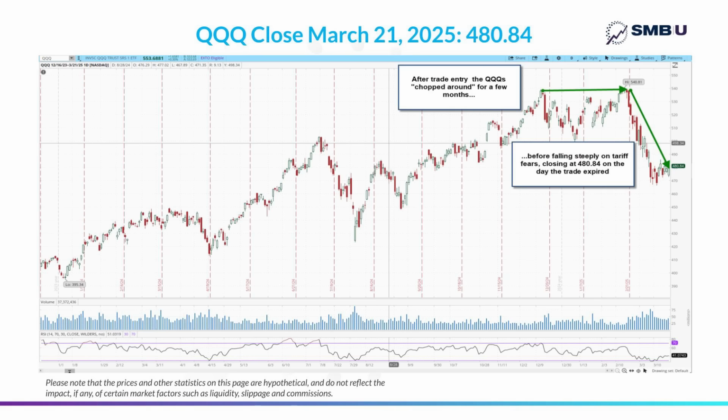Okay, so now we've entered our positions and we've collected the $53. So let's move to the day the trade expires 3 months later to see how the trade turns out at that point. And as you can see, after an initial period of chopping around in a tight range, the QQQ began to sell off in mid-February as the fear of major disruptions to the world economy resulting from U.S.-imposed tariffs began to grip the markets. And so on that date, the QQQ closed at 480.84, a price you'll note is below the location of the two short puts at 495.